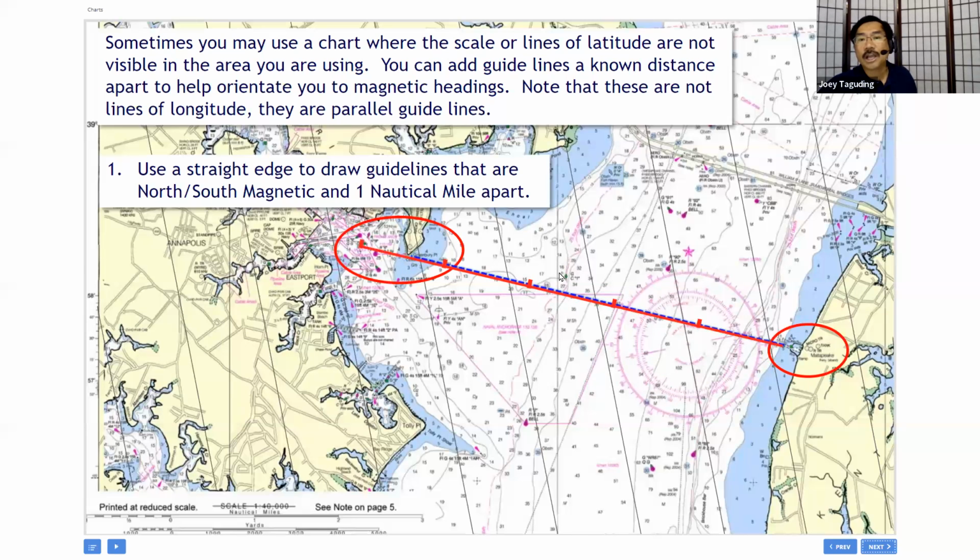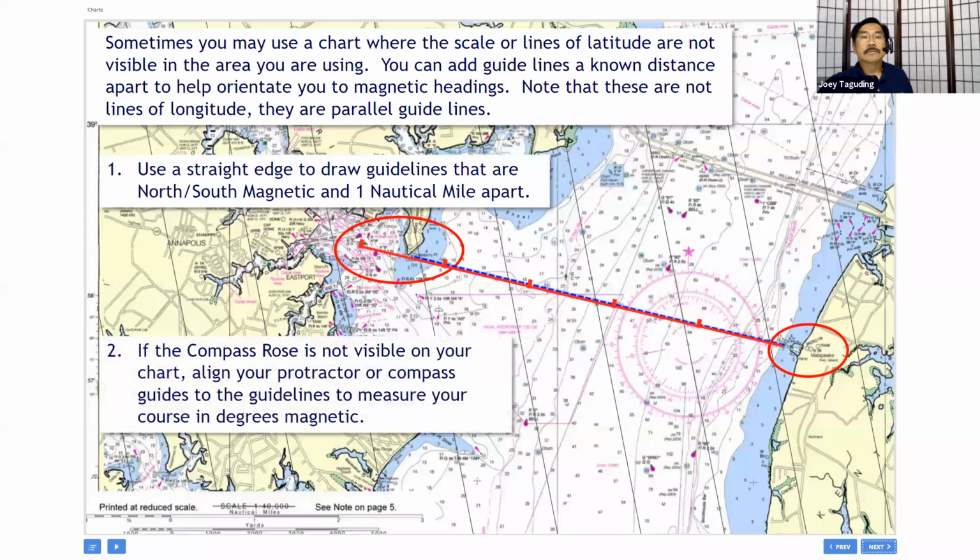And she does this well ahead of going out on the water. She charts this out, copies a chart, puts it all together on paper so that she has a good sense of what her route is going to be. Does that make sense? I love it, cheat lines. It helps even if you don't have your compass rose on the map. She draws these cheat lines so that she doesn't even need the compass rose. Pretty good technique.